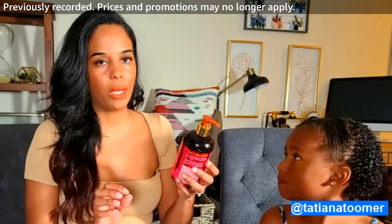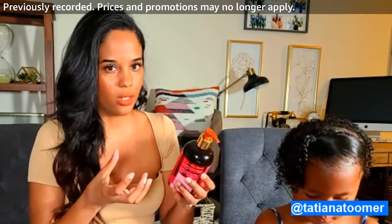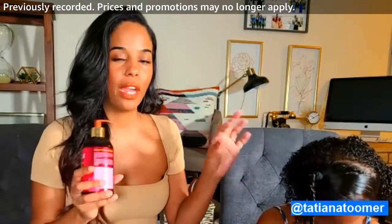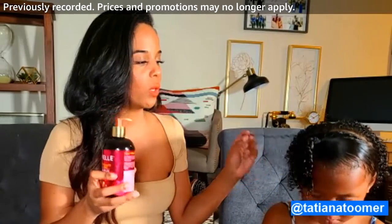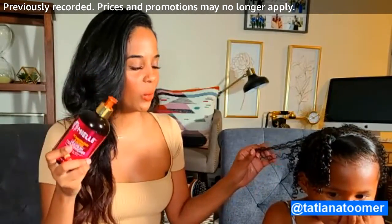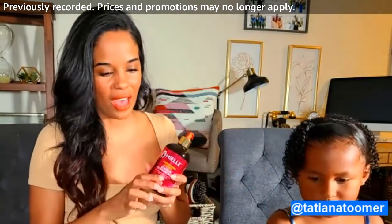And I really love it because it is very moisturizing, and think of it like a curl primer. No matter what I plan to do for her hair for the day, I cannot do it without this leave-in conditioner. We use this like crazy. We go through it super fast.